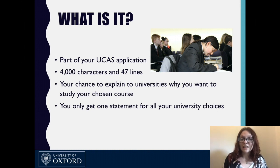This is your chance to explain to universities why you have chosen the course that you have. This is a good time to say that if you are applying for different courses at different universities, you need to be aware that your statement will go to all of them. Now, there are different ways to navigate it. It might be small differences in your courses, like you're applying for history and economics at one university, but just history at another. It might be that you're applying for something more specific at one university than another. So there's Anglo-Saxon and Norse studies at Cambridge, which most universities don't offer. So you might be applying for that at Cambridge, but then different courses at different universities. So you need to factor this in.